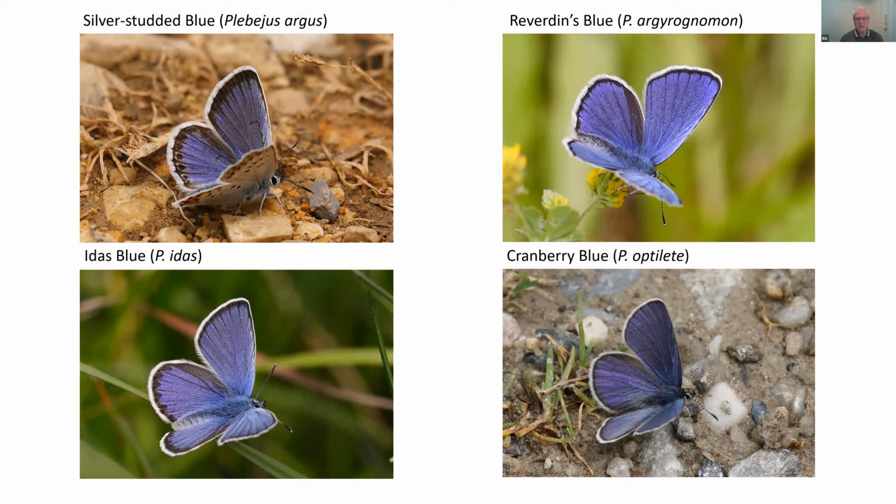Right, some blues, silver-studded blue top left, which I think we're probably all fairly familiar with. It's actually very common across France and right across Europe. Sometimes you get it at altitude and sometimes in huge numbers. It can be extremely common. Its closest relative is the Idas Blue below, which is very similar. The principal way of telling the difference is that the black border of the silver-studded blue is much wider than the Idas Blue, and the marginal markings around the hindwing are usually rather different. This is slightly unusual in that it has triangular marks, but the hindwing markings are quite variable.